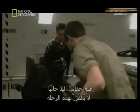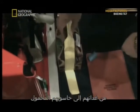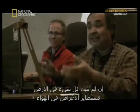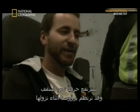Just putting away the hand luggage won't be enough for this flight. These Boeing engineers have to tie everything down, from their lunch to their laptop. If you don't have it clamped down, things fly in the air. And it'll literally go straight up to the ceiling, and it can come down and hit you on the head.